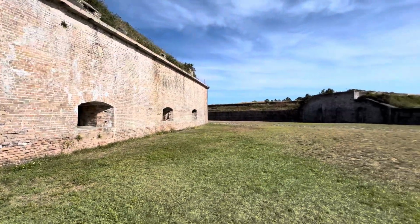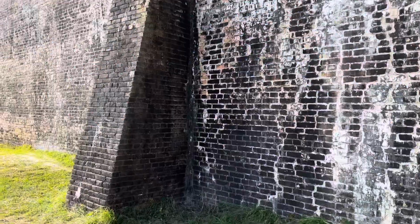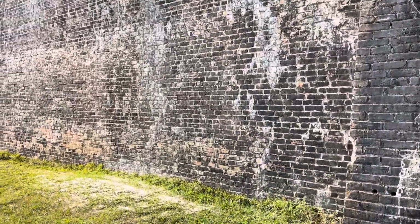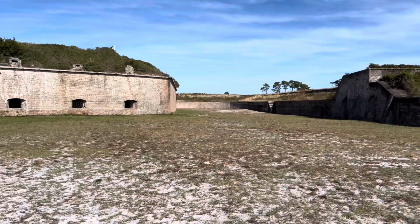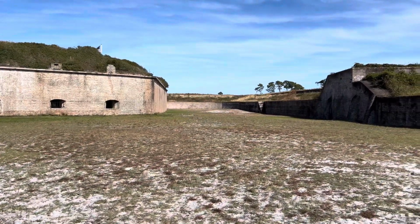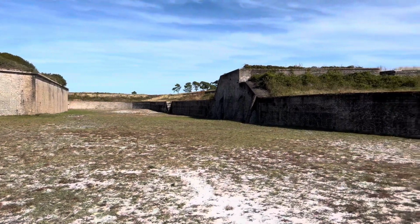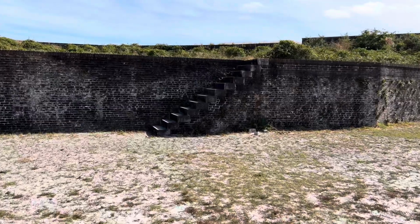Coal was stored in a casemate near the Sally Port, but by the 1920s, the Army no longer needed the central power station. The equipment was sold and the boiler house demolished. This outer wall is called a counter-scarp. The counter-scarp supports a man-made hill called a glacis. Like a shield, the counter-scarp protected Fort Pickens' main wall, called the Scarp.